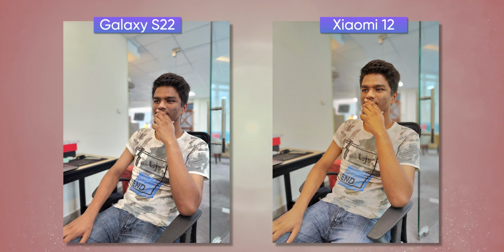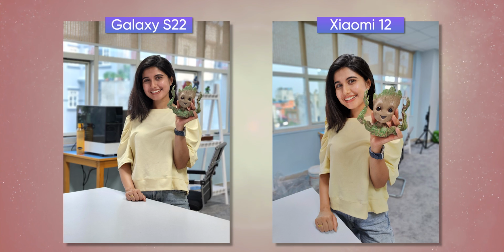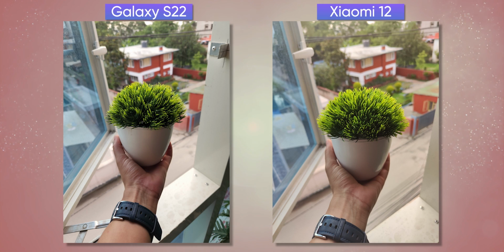But does that mean that it's ready to take on the industry leaders like Apple and Samsung? Well, not really. As a stand-alone camera phone, I don't think this is going to be a total deal breaker to anyone, but Xiaomi still got to improve its imaging algorithm by a lot, especially along the lines of natural color processing. Okay, let's wrap up this review now.